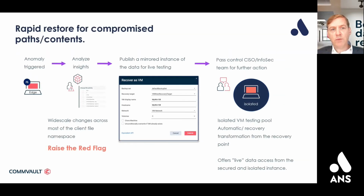Again, with that, we'll look at rapid restore. How do we get you back to a normal state in the event of a threat or an attack? Again, we'll take these anomalies and insights that have been triggered. You can view them, you can look at forensics, you can send them to isolated environments. You can obviously pass them back to, I'm sure, ANS, and they'll look at these data assets for you and help you assess how much of a threat that actually is.